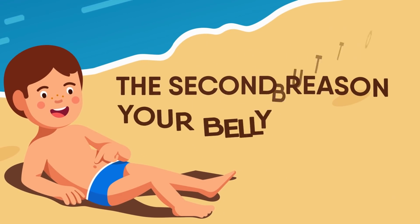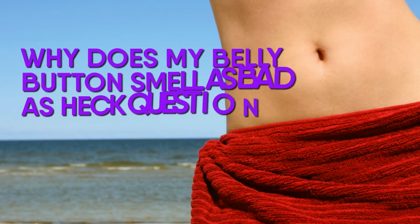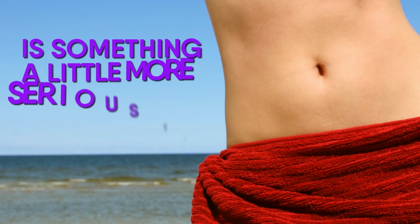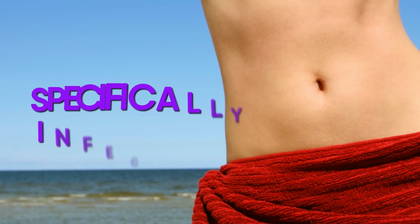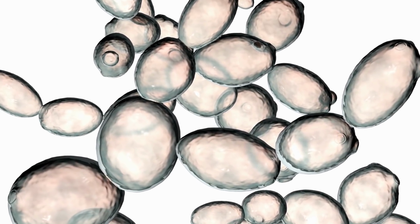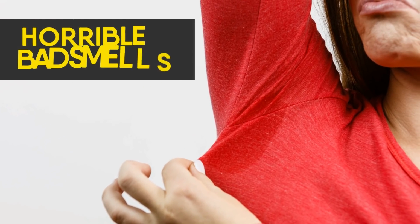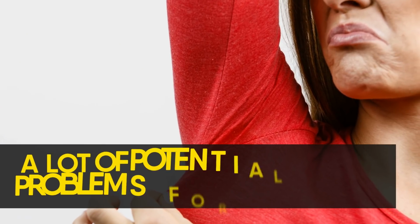The second reason your belly button might smell. The second answer to the all-important why does my belly button smell as bad as heck question is something a little more serious than poor hygiene, specifically infection. According to the folks at Healthline, Candida is a type of yeast that likes to grow in dark, warm, and moist environments, like your groin and underarms. This, among other infections, not only create horrible, bad smells, but also create a lot of potential problems for your body. You'll want to seek help from a medical professional if you find yourself with a stinky infection that doesn't go away after you wash it.